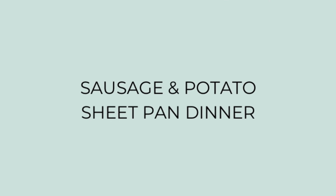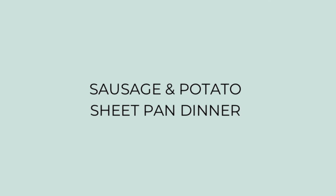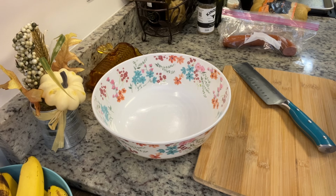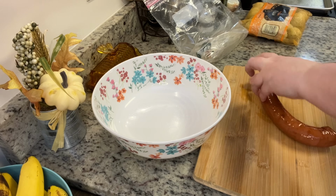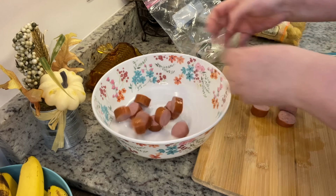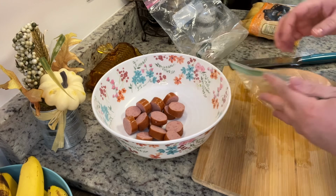Now, for the last dinner in this week's video, Gary ended up eating dinner with his gym group. And so I was looking around to see what I could come up with for myself for dinner. I had about half a package of that turkey kielbasa left over from the Cheddar's pasta. So I decided to make my mom's sausage and onion potato sheet pan dinner thingy. That's the official name for it.